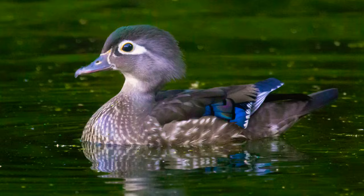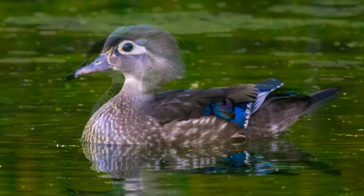The female wood duck is not as colorful, but shares the male's crested head. The female's most notable field mark is the teardrop-shaped white eye patch that stands out on her dark gray face.